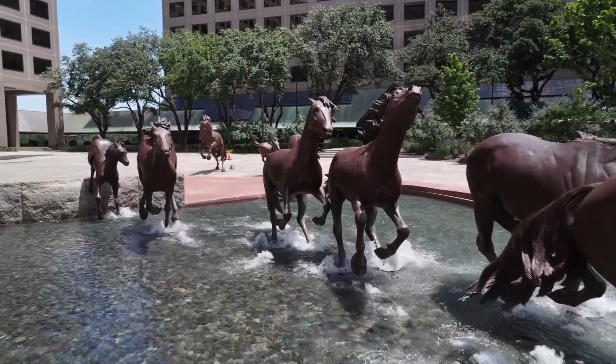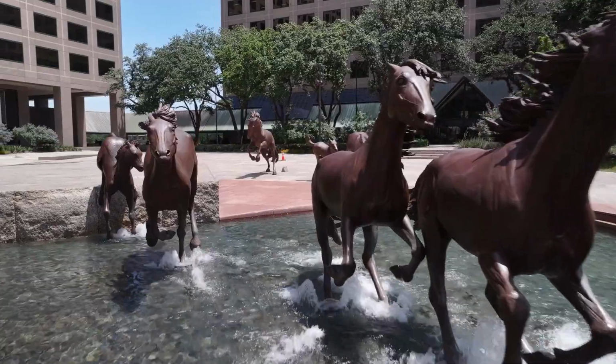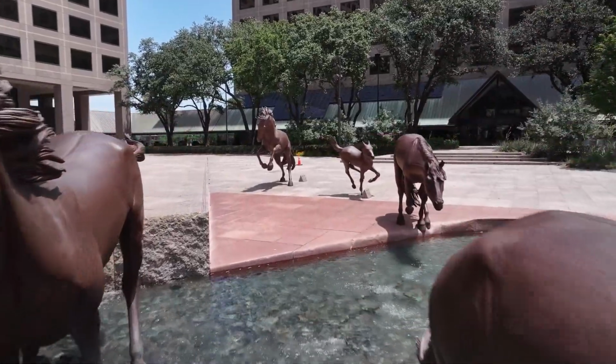The Mustangs remain a point of pride for many in Irving. This is the place where people come, when they want to come to Irving, they got to come to see the Mustangs. And so it means a whole lot to the city from the standpoint of branding and also from the standpoint of a tourist attraction. It was such a thoughtful gift on Mr.